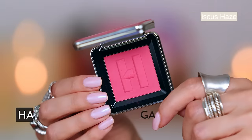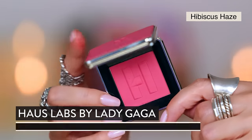Do we play with her blushes too? I need more blush, but I feel like this is a blush. I kind of want to crack into it. Okay, it is. I'm so excited. Honestly, I'm very happy to be on this PR list. I feel very fortunate. What one do I want to do with this? That looks nice. This is Hibiscus Haze. Slam dunk. Let's go. I have seen the packaging of these online and I have just been drooling.